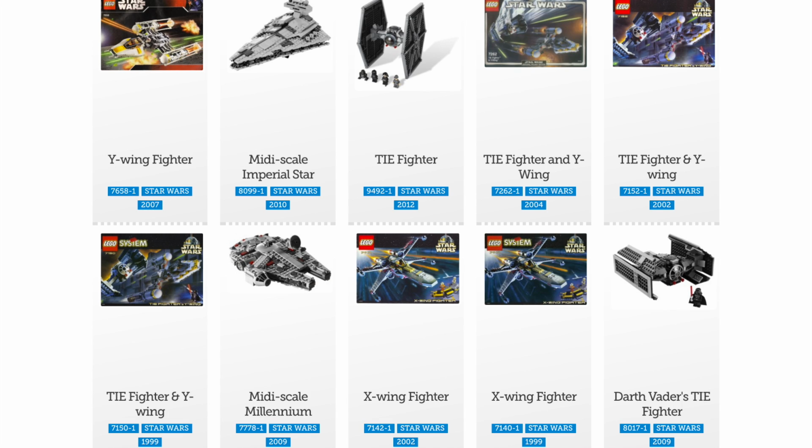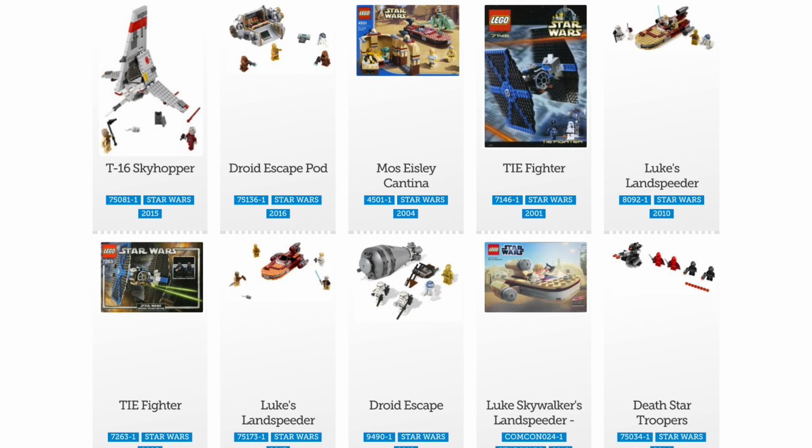Some of the packs, like the TIE Fighter and Y-Wing 2-in-1s, I think were great back in the day. We have the 2012 TIE Fighter, which had an excellent design, still holds up till today. Midi-scale sets, these were the only 2 midi-scale sets ever made, were made for A New Hope, so that's kind of cool. And then, of course, we got a few Droid Escape sets in there as well. So let's hop on. Let's find out what's number 1 if you haven't figured it out already.